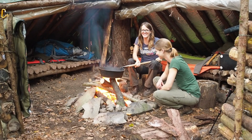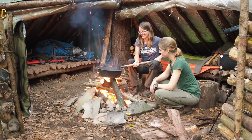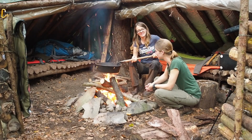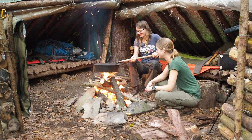Chestnut roasted on an open fire. That would taste awesome. I never eat them directly over the fire, only at home. In the oven? Yeah, but I think over the open fire, it must be much better. Much better and more dirty. Yeah.